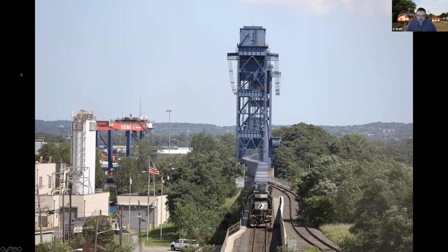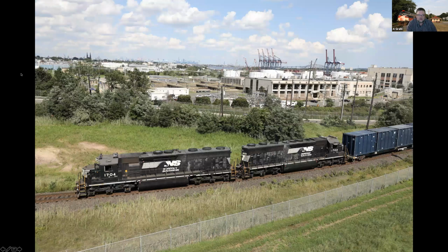Here we see a train coming from Staten Island into Elizabeth, New Jersey. This is BY1 also. Here's a wide view of the train coming off the bridge. Always nice to see ex-Erie Lackawanna engines in use.